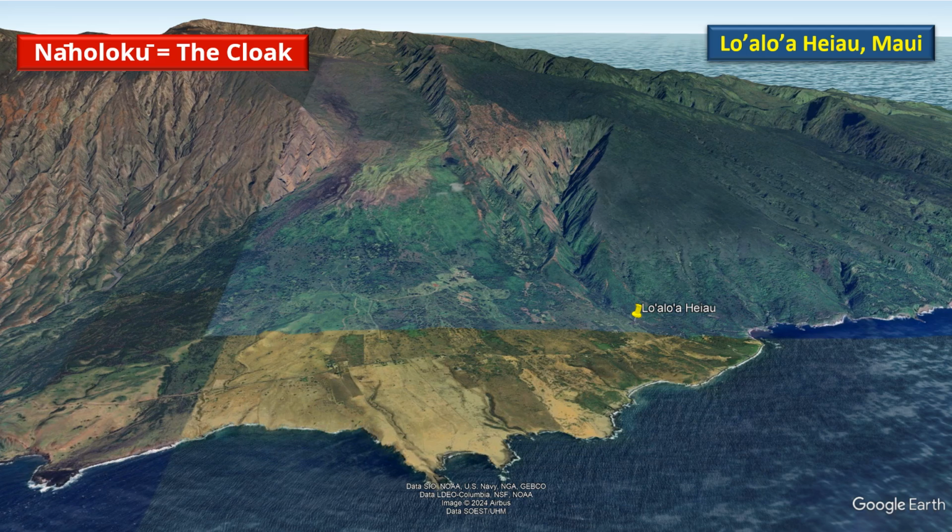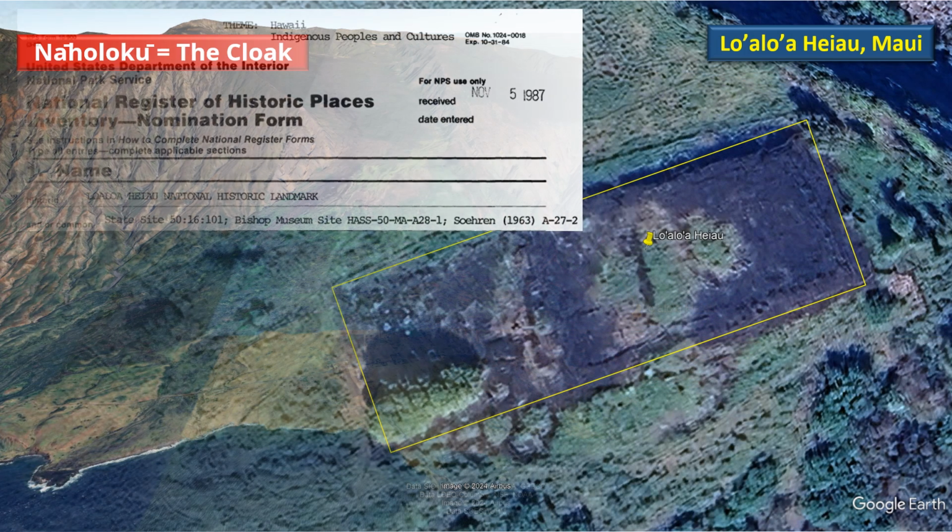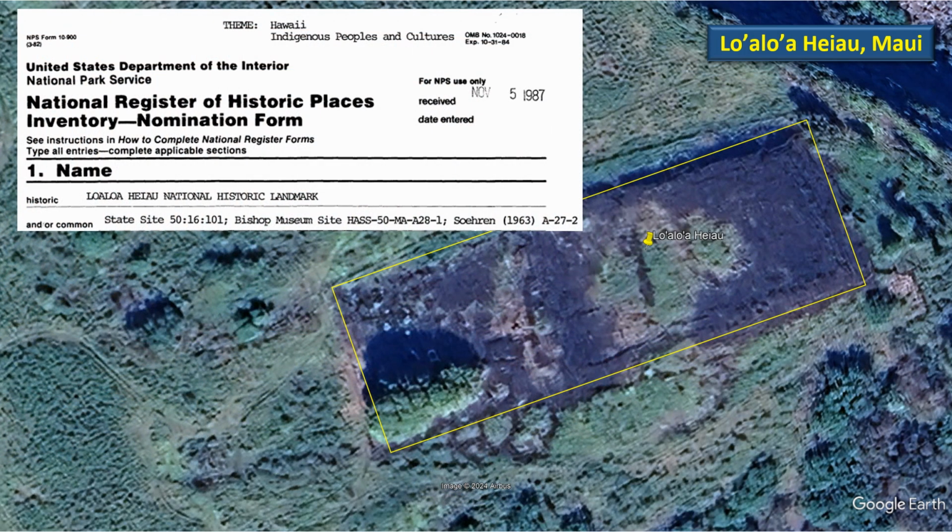You can see from the topography that this was once a vast outflow of lava fan. Locals call this fan Naholoku, which means the claw. This name gives me a sense of mystery.